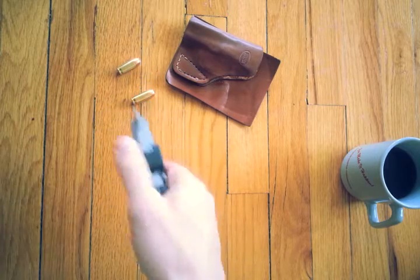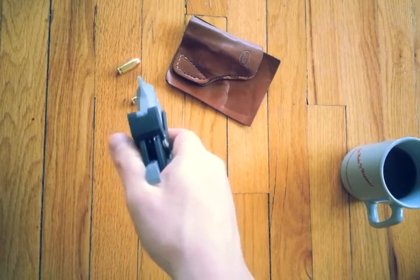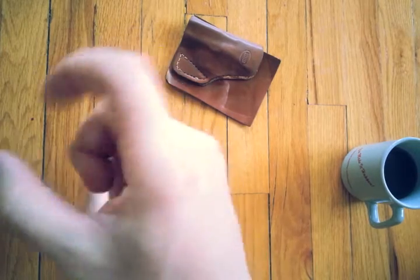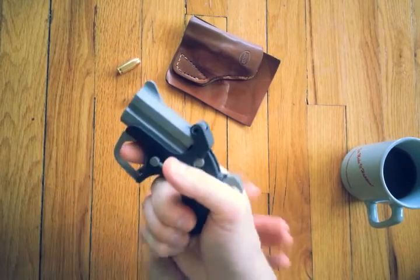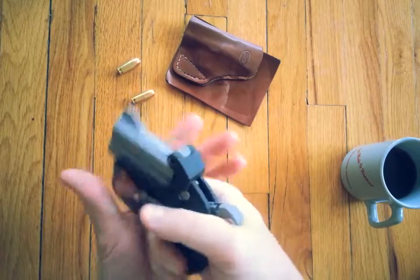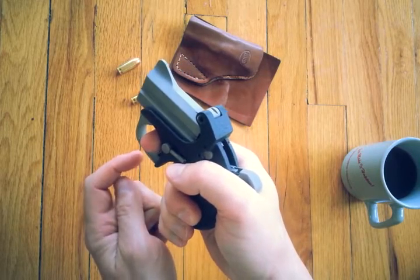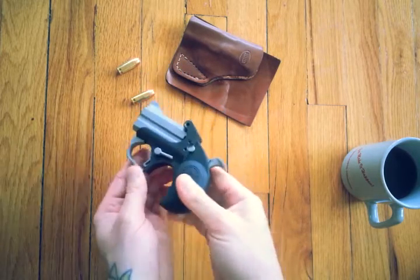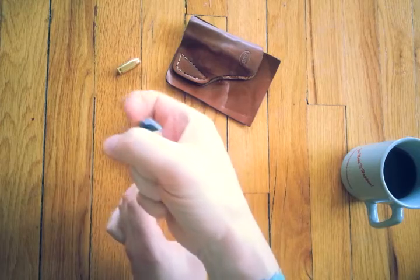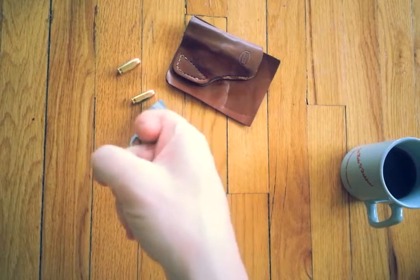Especially with one hand, to draw and line up your sights and shoot center mass, and not have to worry about getting your hand in the way. It feels like I have big hands. I've got really big hands. And you could see, I don't really have any problem holding it and getting my finger on the trigger. Whereas with the LCP, man, it's so tiny that I feel like I just can't get a grip on the little thing. You know what I mean?